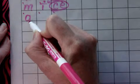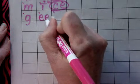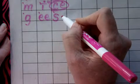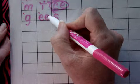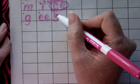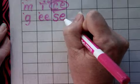Bubble on the writing line and the hook under the writing line. E is two E's in the same box because it makes one sound. And s. We have to use a silent E in this word, not to make the vowels say their long sound, because they're a vowel team. They do that on their own. It's to make sure that we don't think it's a plural version of gee. There's no such thing as a gee, and there's not more than one gee. So we use a silent E to make sure that we don't think that's a plural word. Geese.